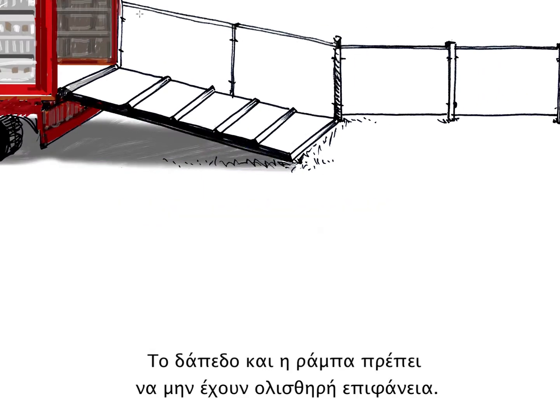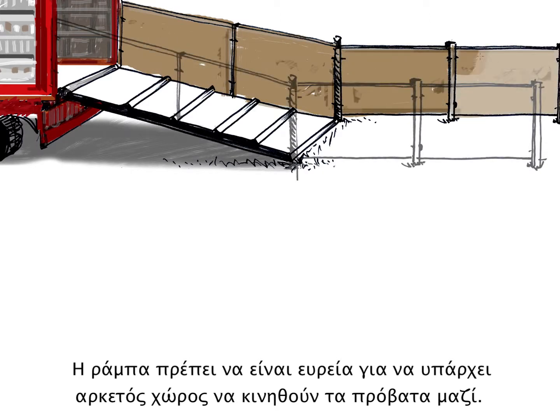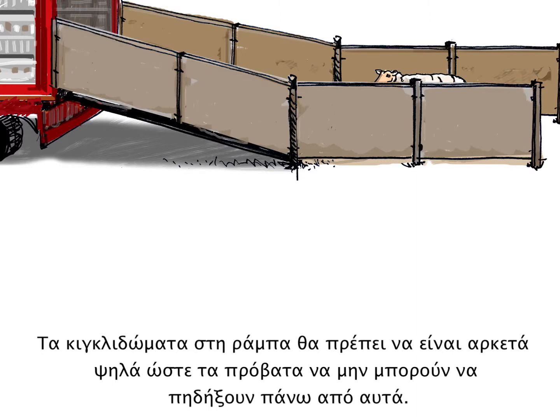Floors and ramps should have a non-slip surface. Ramps should be wide enough for sheep to walk together. Railings on ramps should be high enough so sheep cannot jump over them.